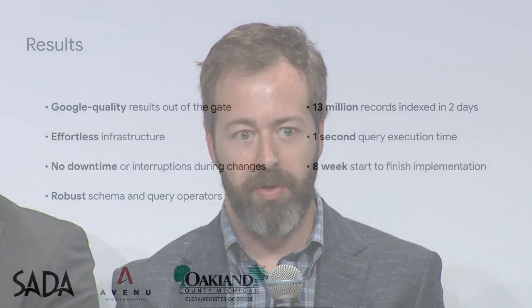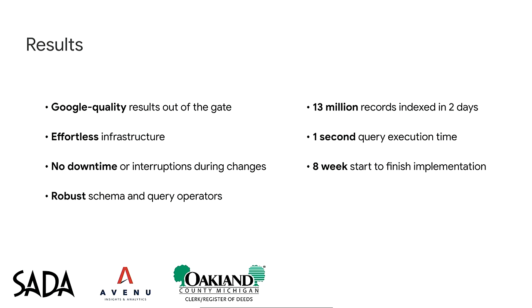And finally, the schema did support the robustness that they needed. It had, like I said, quite a few attributes, a lot of different filtering and sorting and faceting capabilities. We were able to accommodate all of that for them.